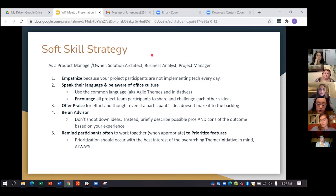And remind participants often to work together when appropriate. So sometimes there's cross-functional, cross-department collaboration that's needed. And that often comes into play when you're prioritizing features. That's the MoSCoW method that I'll talk about soon. But you absolutely do want to ensure that aligning and prioritizing the user stories and really cleaning up that backlog, AKA formerly known as grooming the backlog, should always be prioritized to align with the best interest of the overarching theme in mind, the theme being the business goal or objective, right?